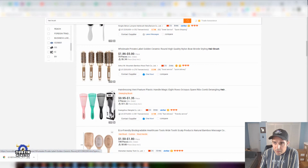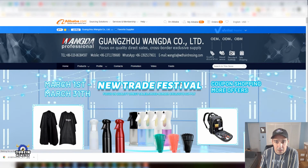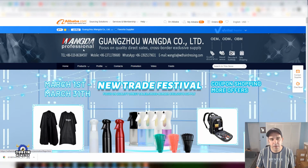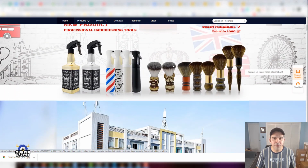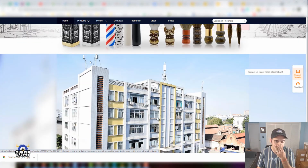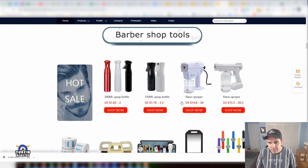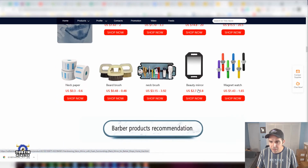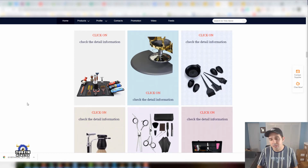More like a trading company. Like I think this one. Yeah, okay, perfect. So this is a trading company because as you can see, they have a generic name. If you open their profile, they sell everything from sprayers to many different items like nano sprayer, magnet watch, mirrors, neck papers. They do so many things, and it's because they are a trading company that works with many factories and they are listing their items. And again, there is nothing wrong with those people.